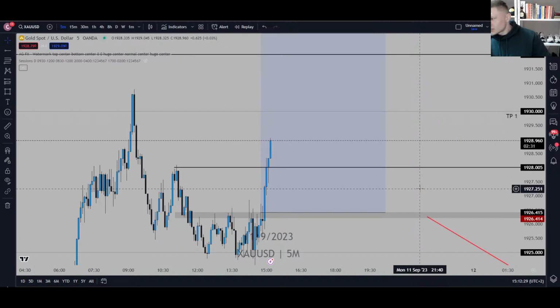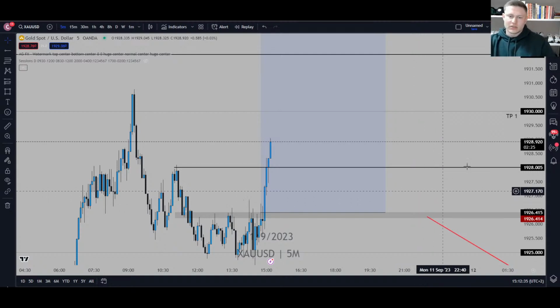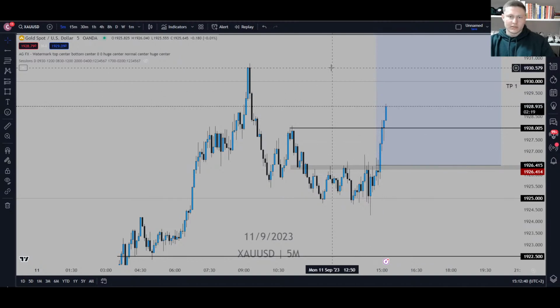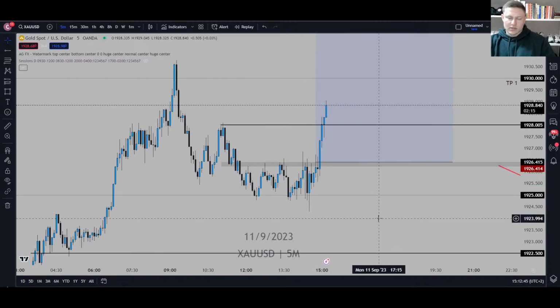Can we expect that sudden move like on Friday? Wouldn't expect too much, but as we come into NYSE, yes, volume can definitely pick up. As you can see, the new 4-hour candle already, things are picking up here. NY session, this is what I was discussing, I think last week.